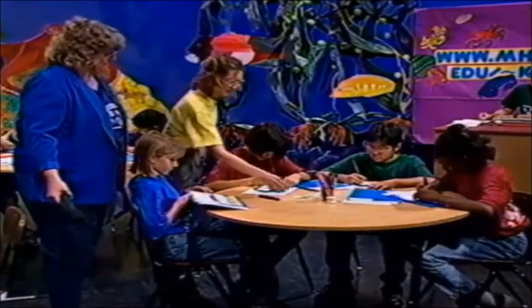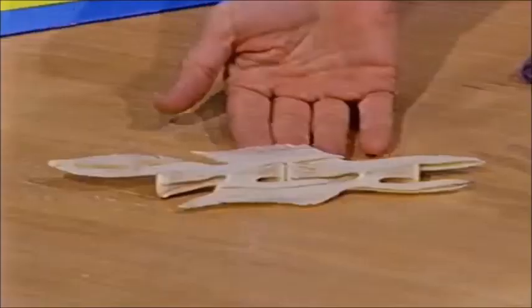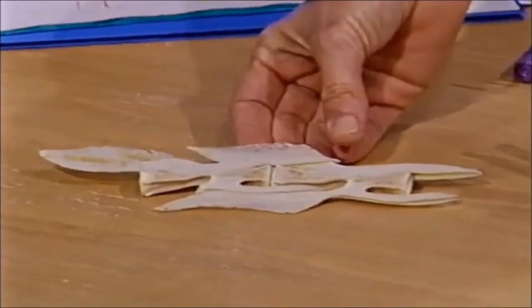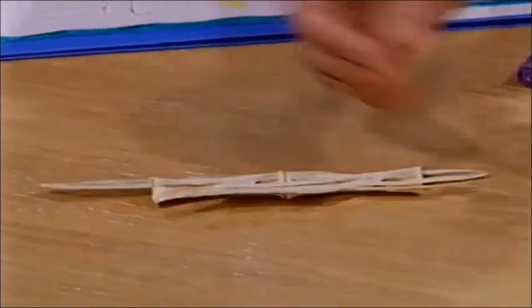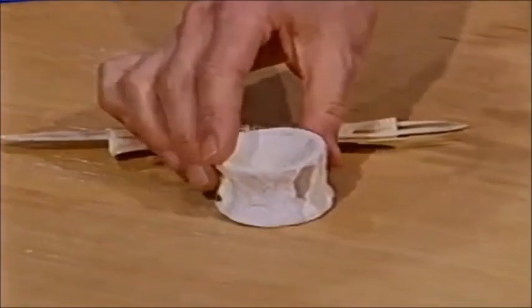Something like this animal would have to have a skeleton inside, I'd think. And these are some pieces of backbone from different kinds of fish. This is two sections or two vertebrae from the backbone of a spearfish, a fast-moving fish of the open water, and this is a single vertebra or backbone segment from a shark.